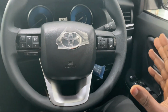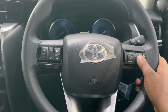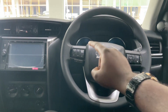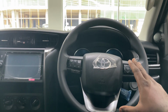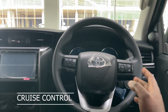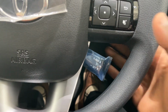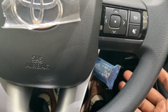And when we come to the steering wheel, we have controls for the media and other things that we would want to do. We can control the screen. We can control this screen right here using these buttons here. But then we are also able to answer our phone calls and control the rest of the media using the steering wheel. We have cruise control in this car. If you're driving at a specific speed and you want the car to maintain it, you can use this lever right here. You can engage or disengage cruise control, and the car will be able to accelerate for you and maintain the speed for you.